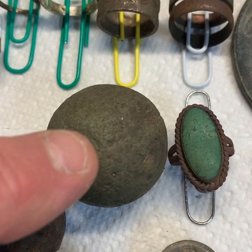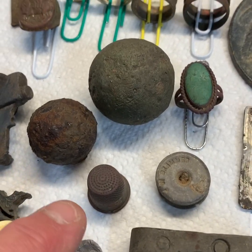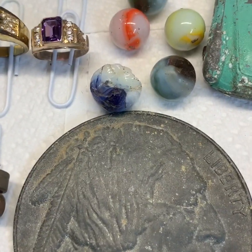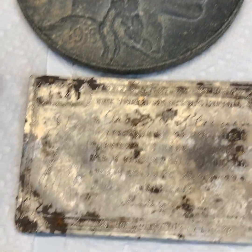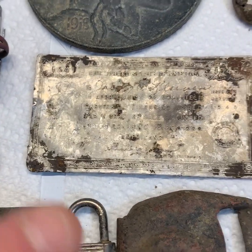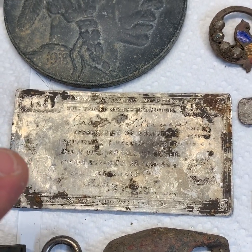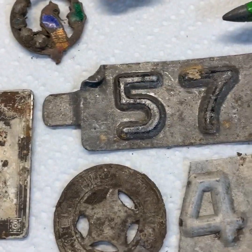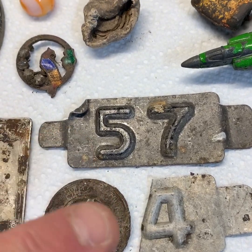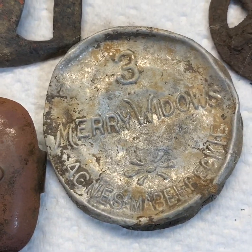This is a grape shot, and I think this is just an old ball bearings, what this is. There's another thimble. A big old buffalo coin. That was a funny find. This one I did a short video on. That's a war bonds aluminum certificate they would give to people that helped out buying war bonds during World War II. These are those license plate things that I always talk about that they had in the 50s. You got your good luck token. Here's a 3 Merry Widows.